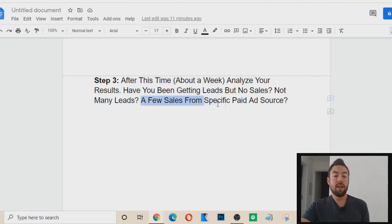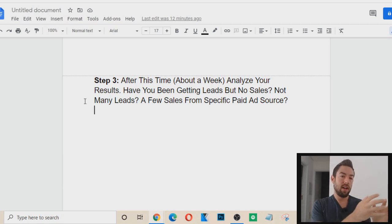You could also, maybe you got a few sales from a specific paid ad source. Again, maybe you're using Traffic Authority and a few other ones, and you can actually see, okay, Traffic Authority is giving me a lot of sales, this other one isn't. You want to make note of that after that period.